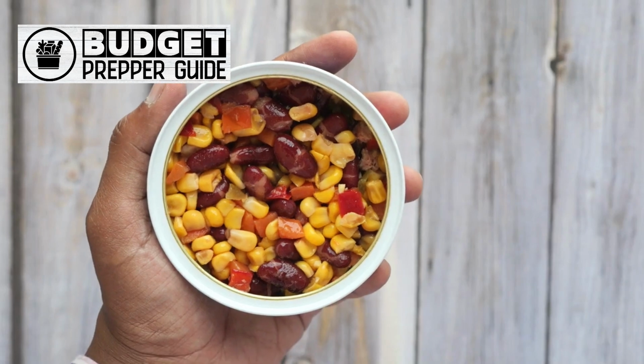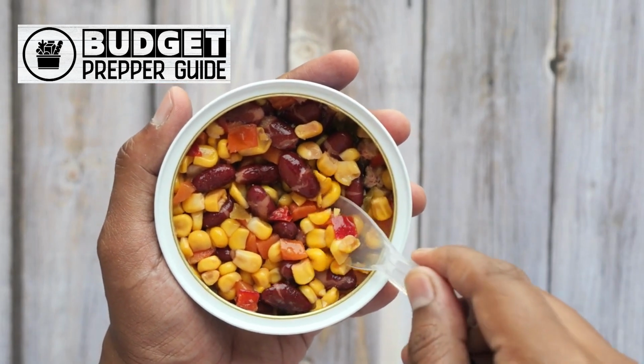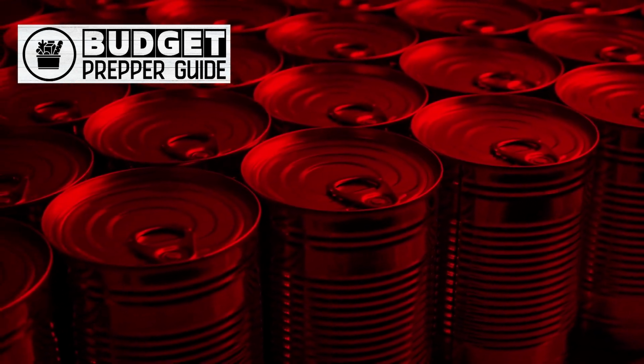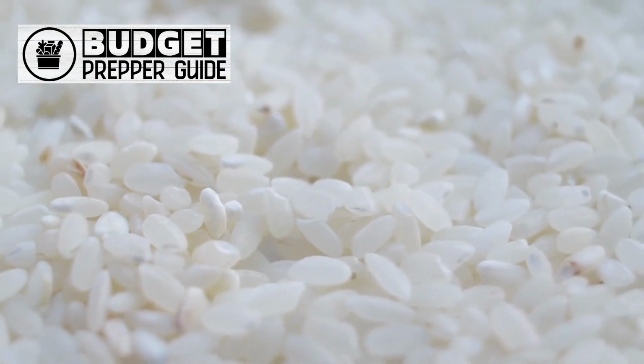And both tuna and chicken are loaded with protein, low in carbs, and easy to digest. In times when food becomes scarce or expensive, having a solid supply of protein is key for keeping your strength up.